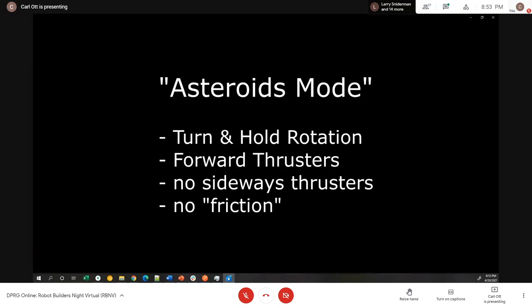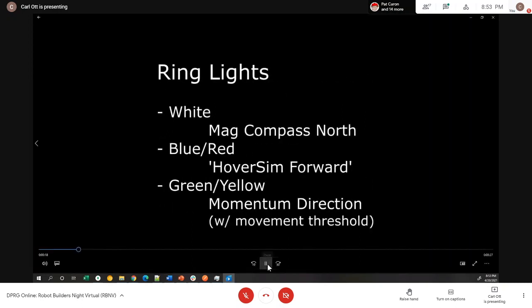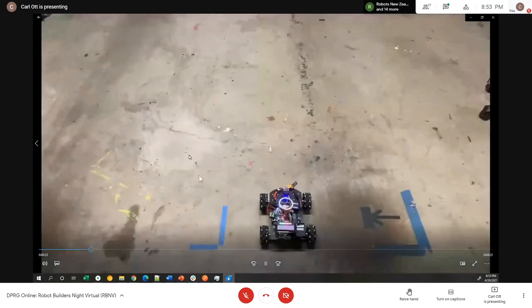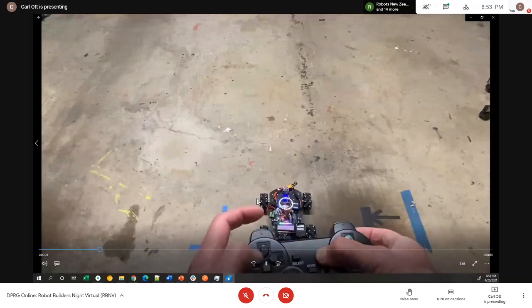Basically, Asteroids mode turns and holds rotation. It's only got forward thrusters, no sideways thrusters, and it models zero friction. And the ring lights: white is compass north, blue and red is where the hover sim is looking forward, and the green light shows you the current direction of momentum.